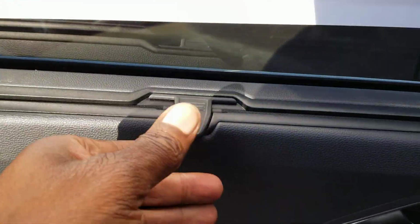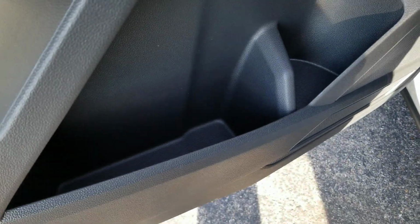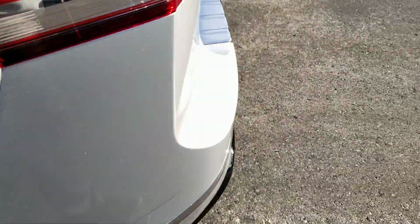Oh, one thing I did forget. You do have a sunshade built into everything from the SE all the way up to the SEL Premium. So you have a sunshade in each one of these windows, so that protects your kids that are in the second row in car seats, keeps the sun off of them. There's a look at your cup holders and bottle holders in the door. Little cubbies there. Let's take a look at the rear.